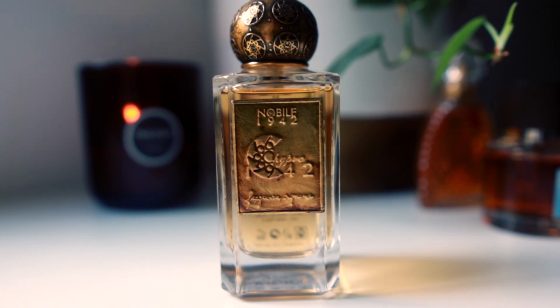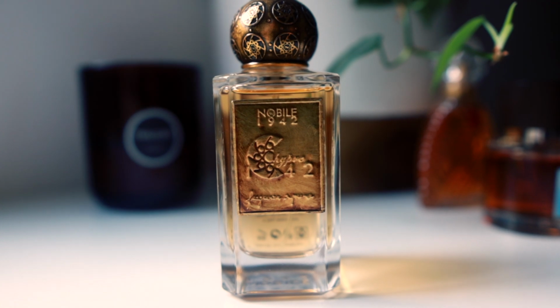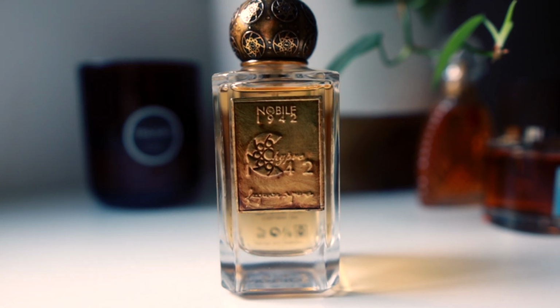It's just soft and flowy and it just develops so beautifully on the skin. It's just so natural, the progression of this fragrance. I can't speak highly enough of this particular fragrance. I just think it's absolutely stunning, and I'm very, very glad that I picked it up.